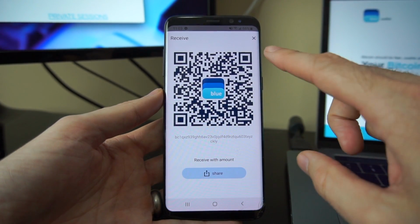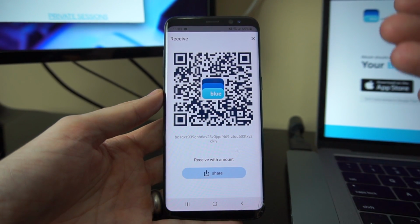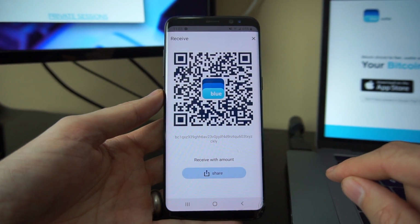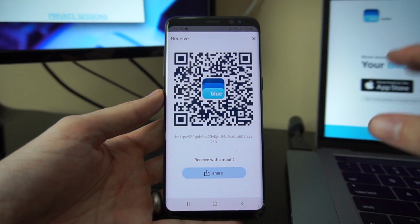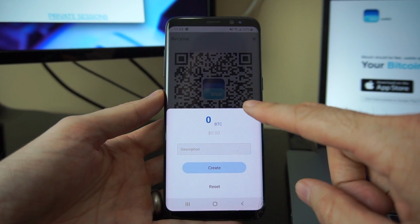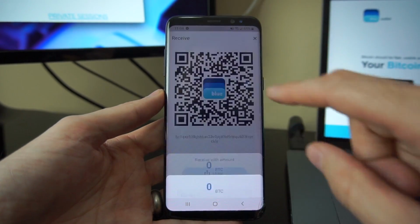Okay, so this is a QR code that anybody in front of you holding a Bitcoin wallet on their phone can scan to send you money. Down below, these digits are also your wallet address. You can tap those to copy them and then text them or message them to anybody you like. And you can also designate a specific amount in Bitcoin you'd like to receive if you want, and that will be coded into the QR code.